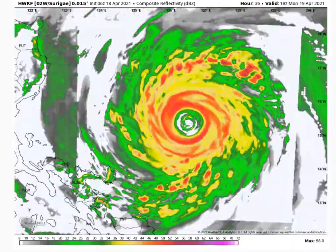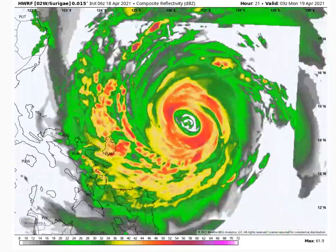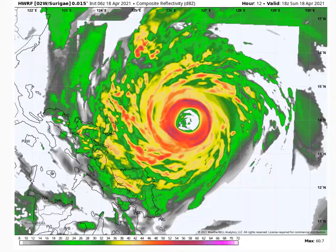But of course, let's say the European is correct and it takes a little bit of a western shift. That could definitely change a lot. But that's still 36, maybe 40 hours away, so we're keeping a very close eye on that. But that's what we have there on the HWRF.